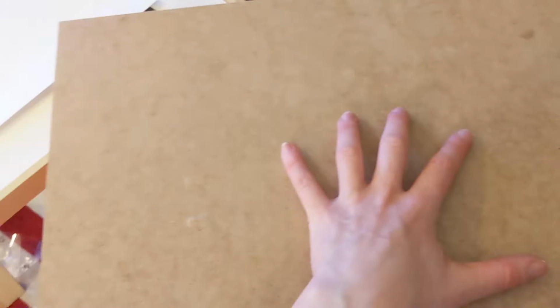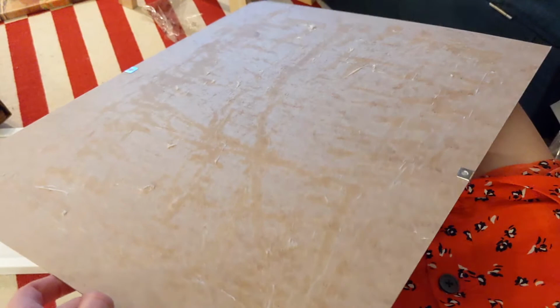I need to Pritt it to the board rather than the paper, because if I Pritt the paper and then try and put the board on top, I won't get it in the right place. Whereas if I Pritt the board, actually no, that won't work either. So I stuck sellotape around the edge, and now I'm going to stick it in the right place on the mount. And then I'm going to Pritt Stick that board all the way over the back of this board. But when you turn it to the light, it looks like only some parts of the Pritt Stick have adhered. I'm not sure if it's sticky.